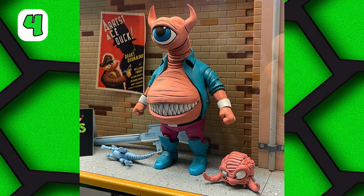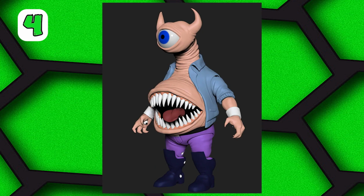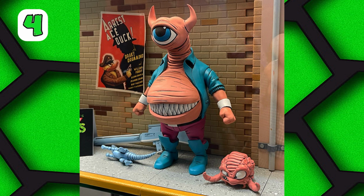NECA is expanding the TMNT Adventures line with this intergalactic criminal. Yet another great example of them capturing the look from the comic. This figure is going to come with an articulated eyeball as well as an articulated jaw and detachable tongue. And Belly Bomb won't be alone.